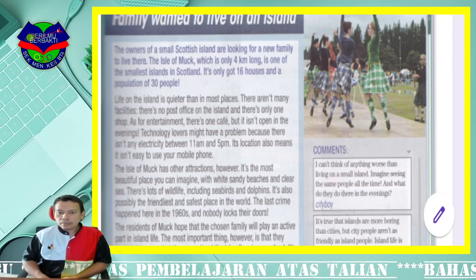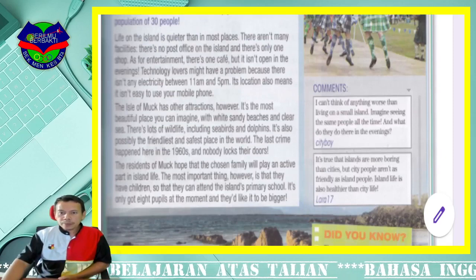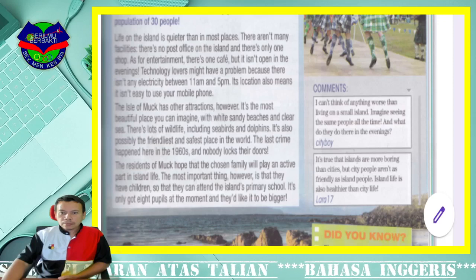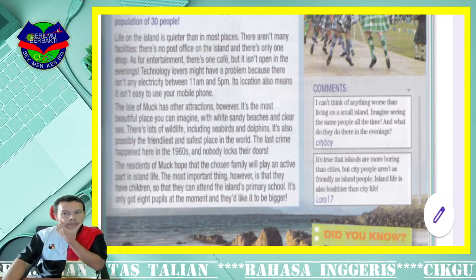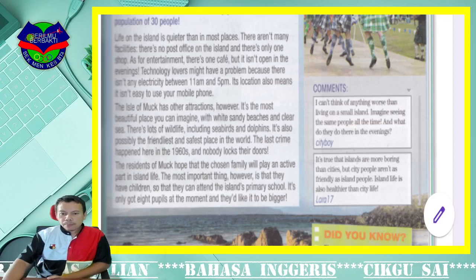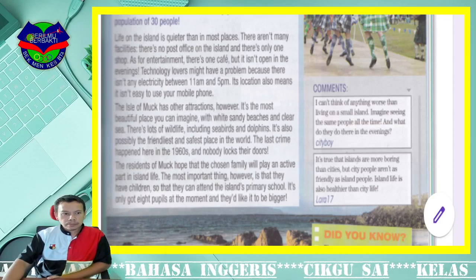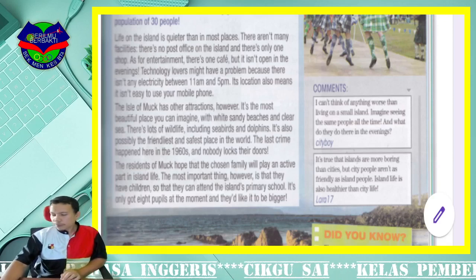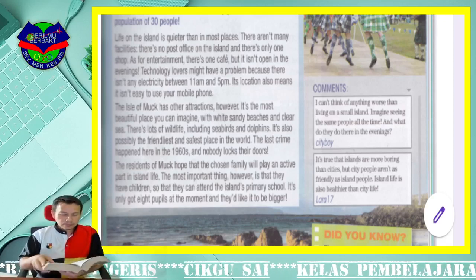Life on the island is quieter than in most places. There aren't many facilities. There's no post office on the island, and there's only one shop. As for entertainment, there's one cafe, but it isn't open in the evenings. Technology lovers might have a problem because there isn't any electricity between 11 a.m. and 5 p.m. Its location also means it isn't easy to use your mobile phone.